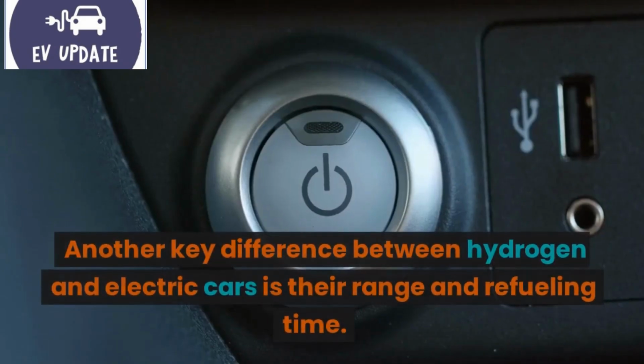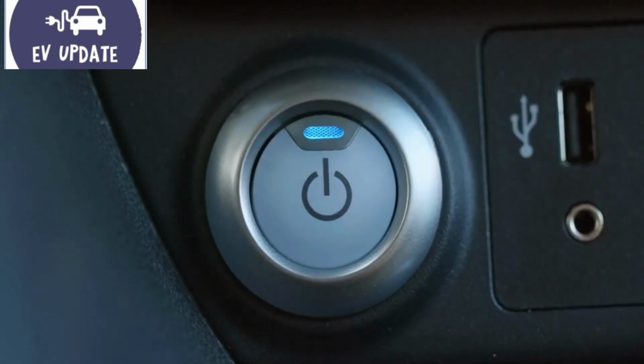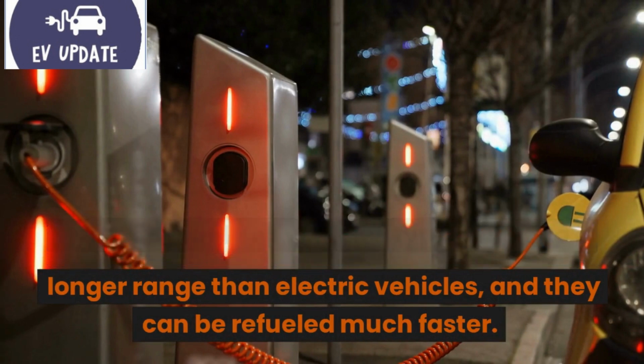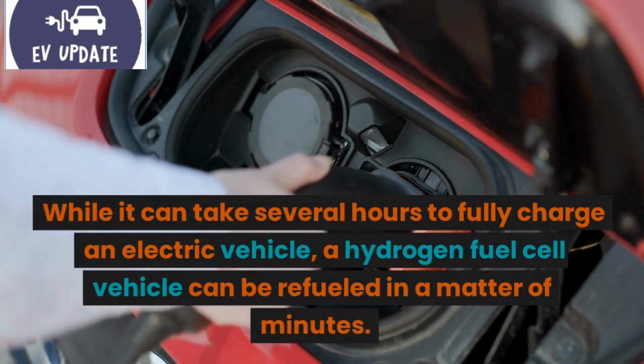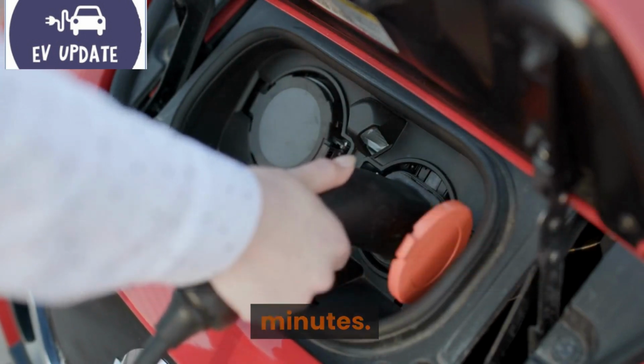motor. Another key difference between hydrogen and electric cars is their range and refueling time. Hydrogen fuel cell vehicles typically have a longer range than electric vehicles, and they can be refueled much faster. While it can take several hours to fully charge an electric vehicle, a hydrogen fuel cell vehicle can be refueled in a matter of minutes.